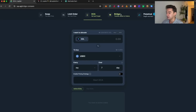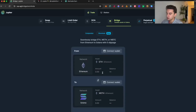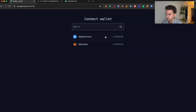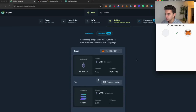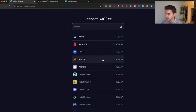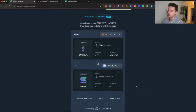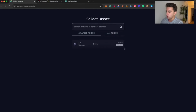Then we got the bridging. The bridging is very important in my opinion. And here you're also able to do 3 airdrops. You're also able to bridge on Wormhole, which will have the possibility of an airdrop. And as we're able to see, you simply connect both wallets. So for example, MetaMask, I connect it over here. You open it and you utilize it like this. And you connect your Solana wallet. I got the Phantom wallet over here. So I'm able to bridge anything that I want, whether it is Ethereum or tokens.